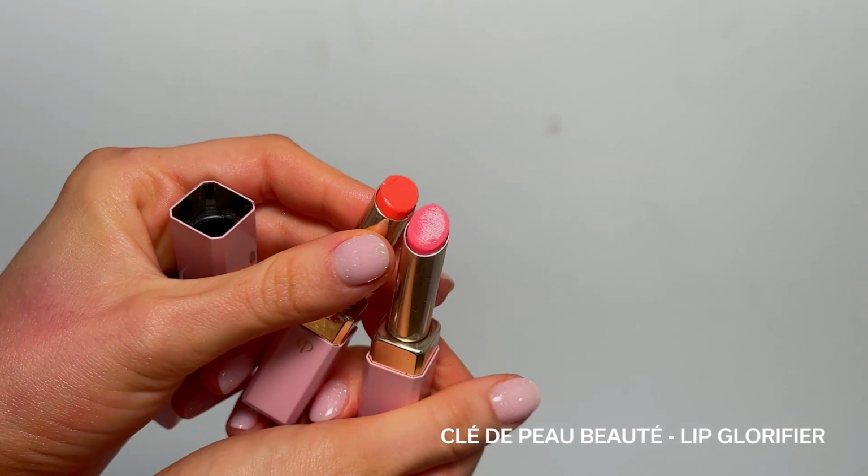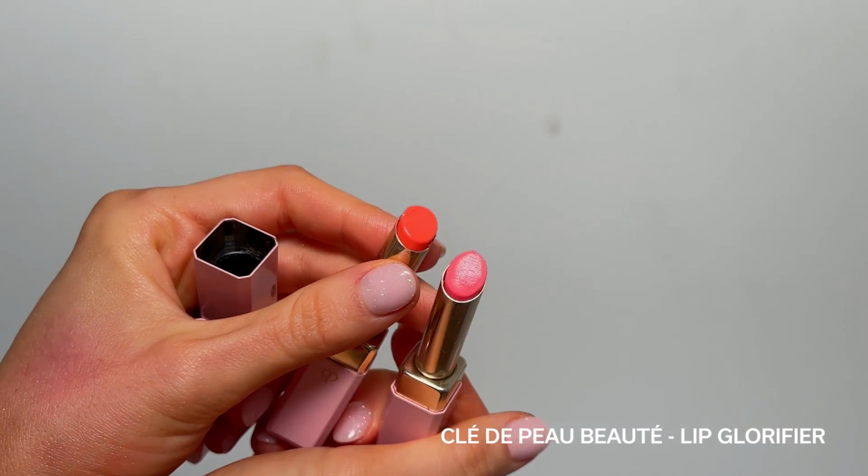Last item in the makeup category is this Lip Glorifier by Clé de Peau. This truly is the most beautiful product I have ever used in my entire life. It is moisturizing. It's not plumping, but it makes your lips look bigger and fuller and more beautiful. I believe it comes in 3 colors. This light pink, I have them all, a red and an orange, but they're very sheer. I have it on right now. They are truly the most beautiful tinted balm ever, and I believe they have a bit of staining power.